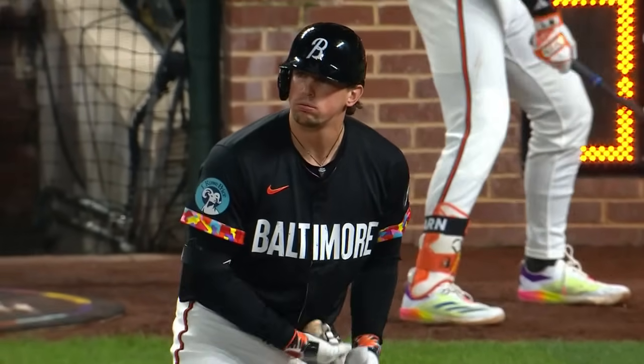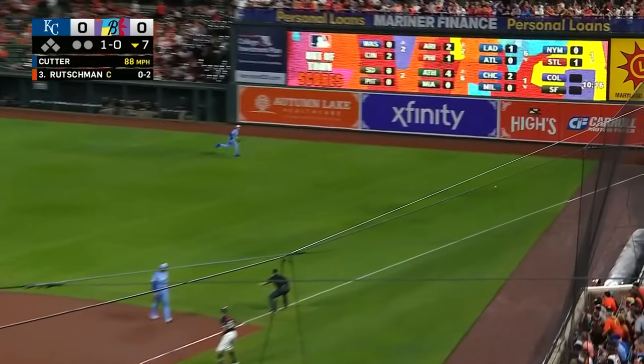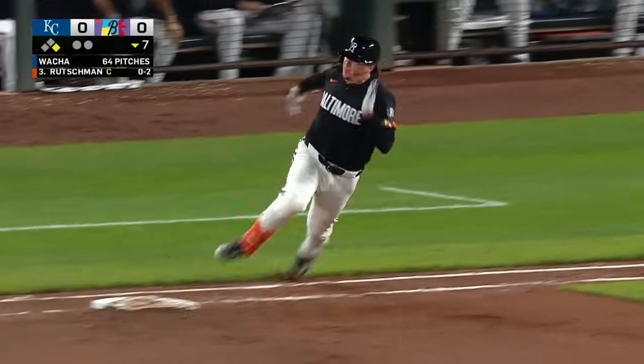Bottom of the 7th inning. And Adley Rutschman, their 3-hole hitter, will lead off against Wacha. As Adley Rutschman serves this one into the right field corner.